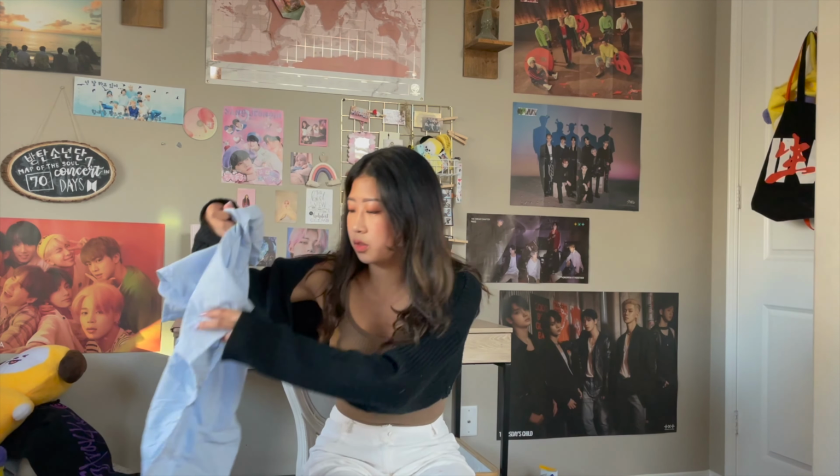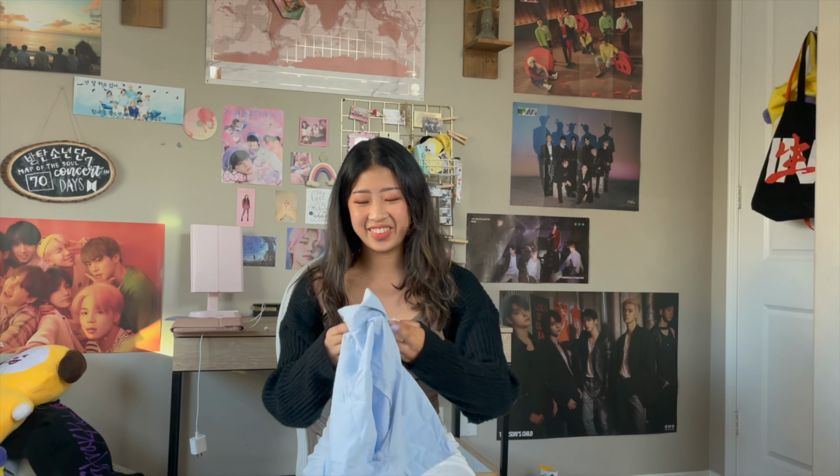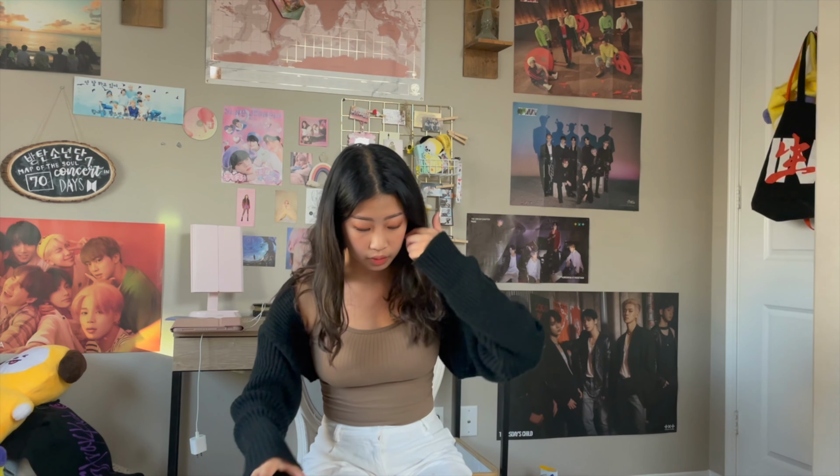And this one, also, going back to the last shirt, it has this at the back too, which I thought was really nice. And the shirts are cheap too, so I was like, dang, they put in so many cute details. But, yeah. And moving on to the next one.